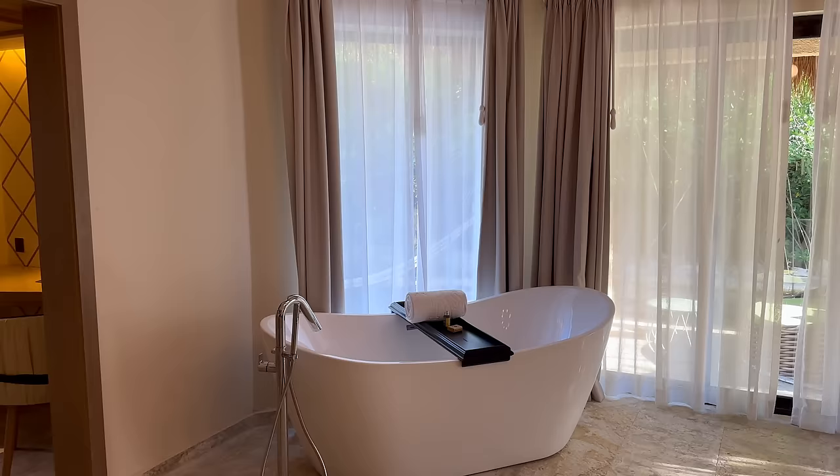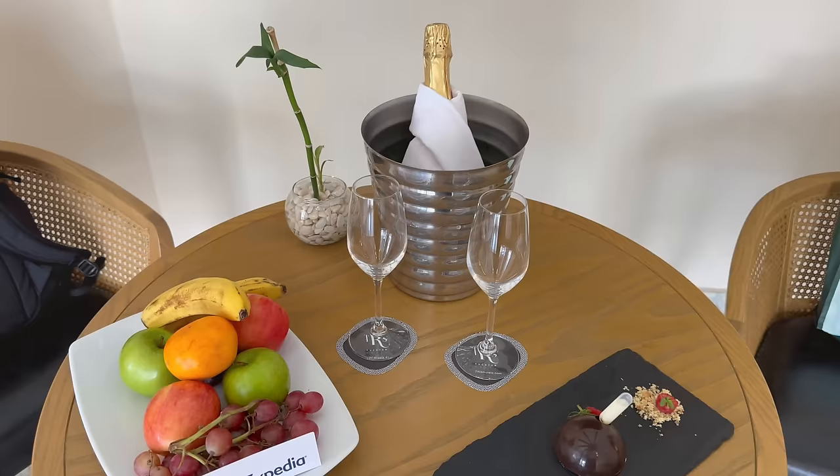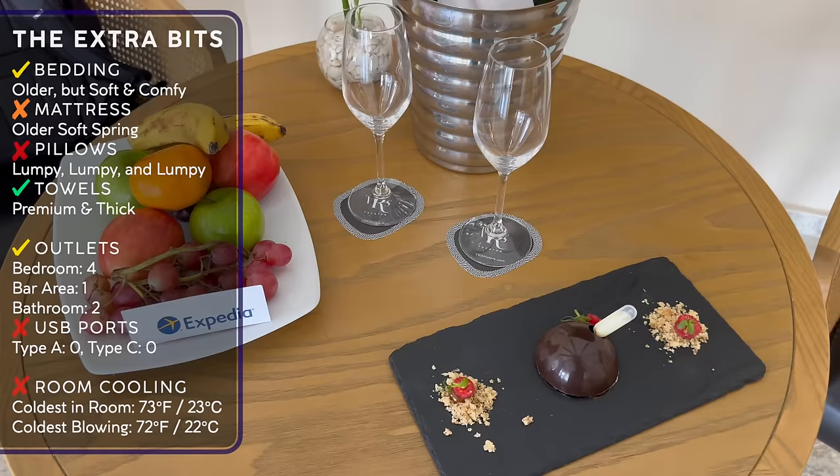Second thing I didn't like was the underperforming air conditioning, specifically because the bathroom, which you'll see, is big. It has tall ceilings and doesn't have AC, so it sucks all that cool air from the bedroom. I'll put the extra bits up now.